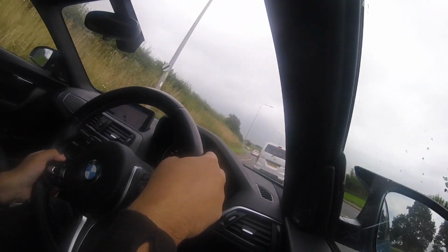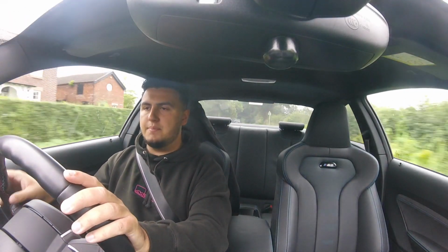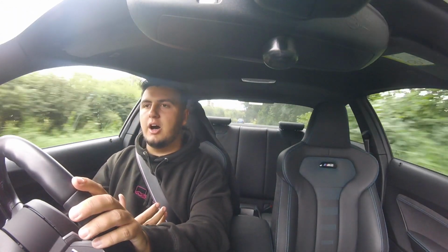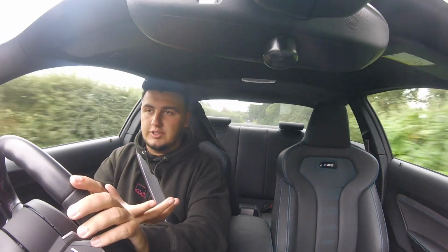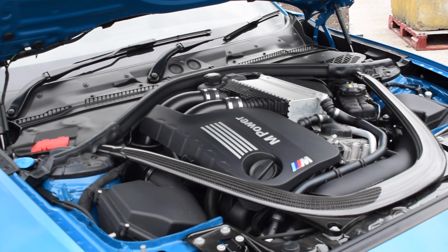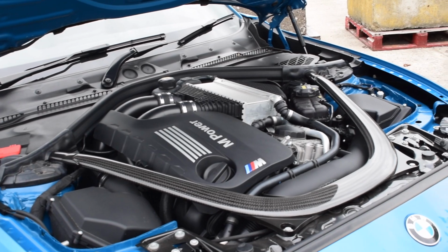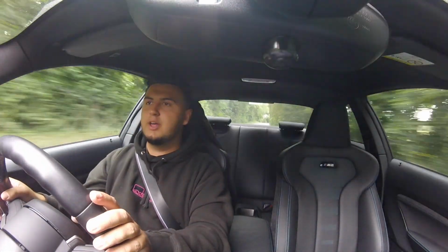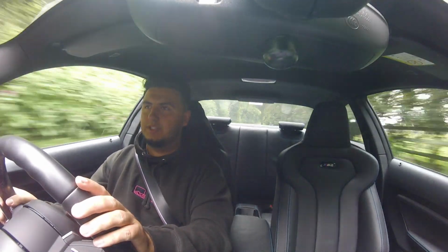So that's one where either could win here, but the M2 Comp is definitely more of a capable car. You can push it a little bit harder, and of course, leading on to the next point, the power. It has got more power. Now it isn't massive, we're literally talking like 40-50 brake horsepower, but it's enough to feel a difference.